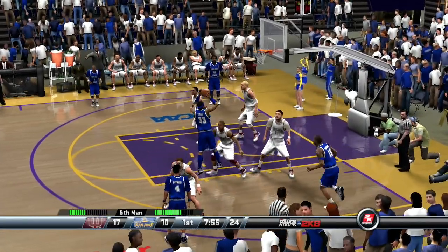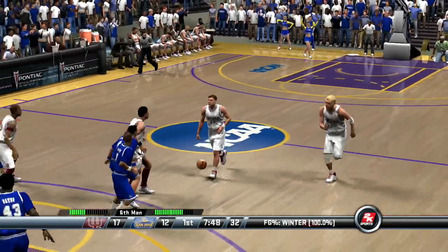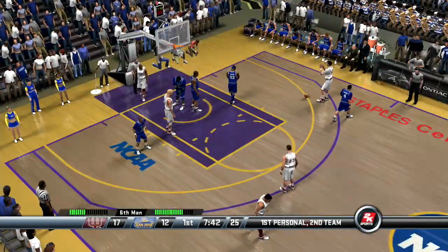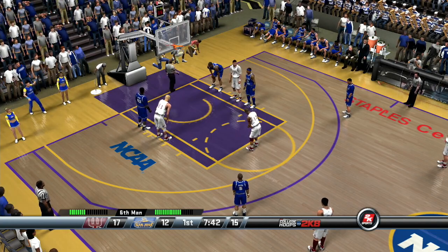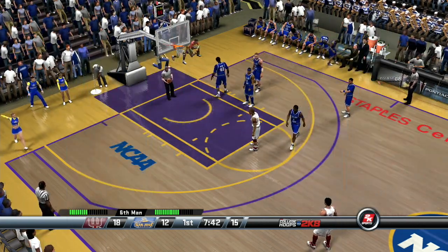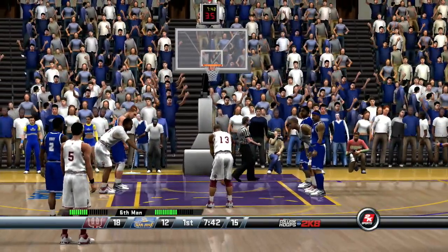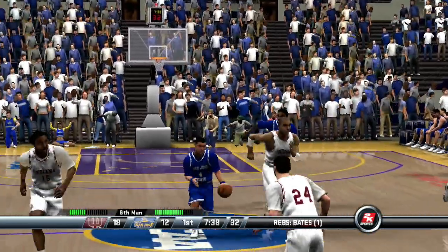Winter has it. Right side. Fires. Sticks it from 14 feet. But they're still behind by 5. Nice little crossover. Both teams are going to make some substitutions. And he splits the free throws. About 7.5 minutes left in the half.